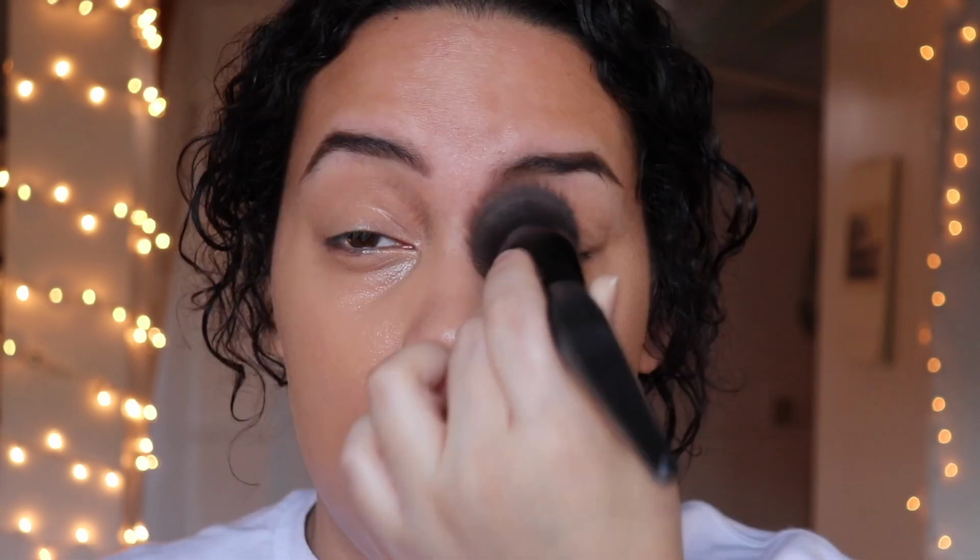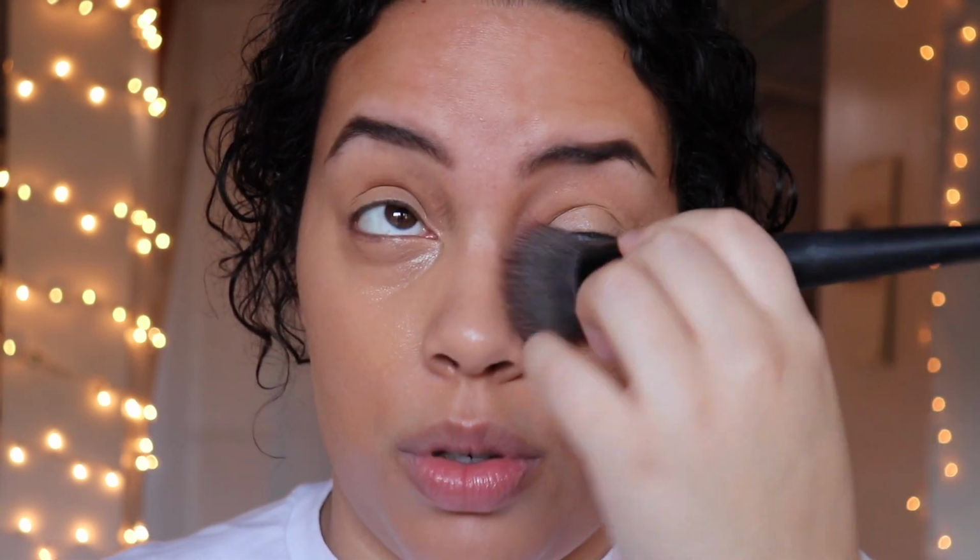I just go very light on my face with just one layer of the skin tint. This skin tint has become one of my favorite products of 2020 because you see how I put it on and it still looks like skin. It doesn't look like I have anything on, and that's something that I really like.